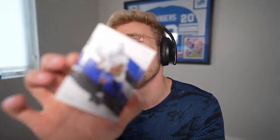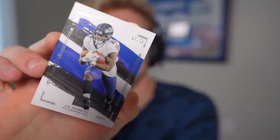Our final card, we actually doubled up. I didn't actually know you could do this. We doubled up on J.K. Dobbins. I got Ja'Marr Chase. I don't care at all. Oh my God, that just happened. That's so sick. It literally could have been anybody.